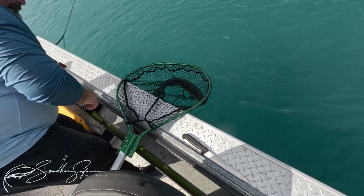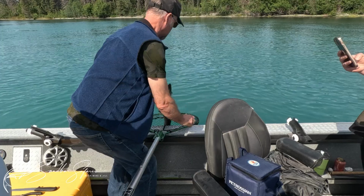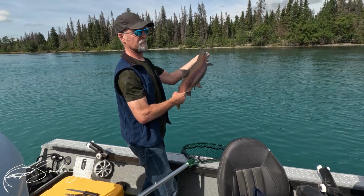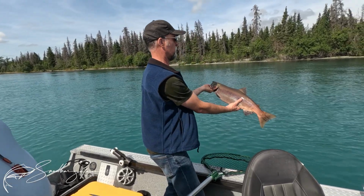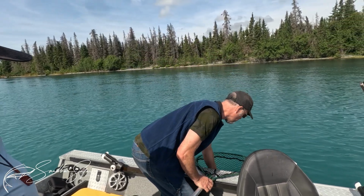Cute. So I feel like you're gonna drop it. Just try to drop it right back in the net. Awesome, man. That one's got a little bit more color on it than the other one's got, but it's still good to eat. Well, here, look at it. Nice. It's a pretty one. Yeah, a little bit more color.